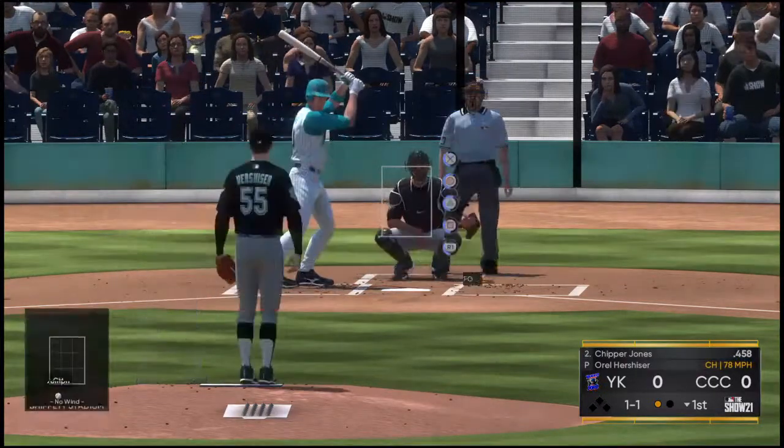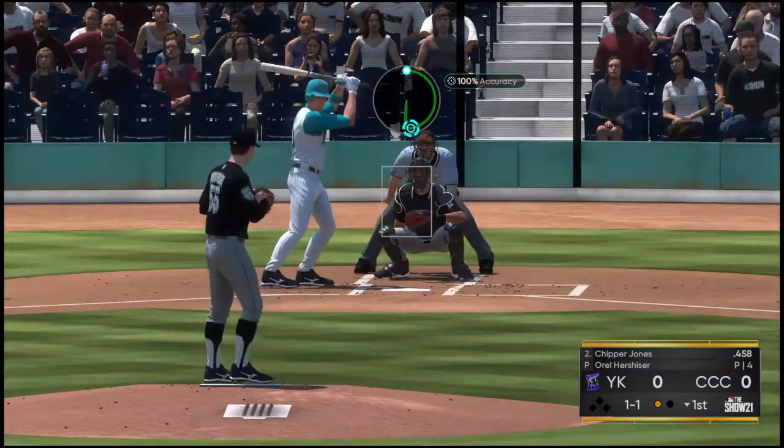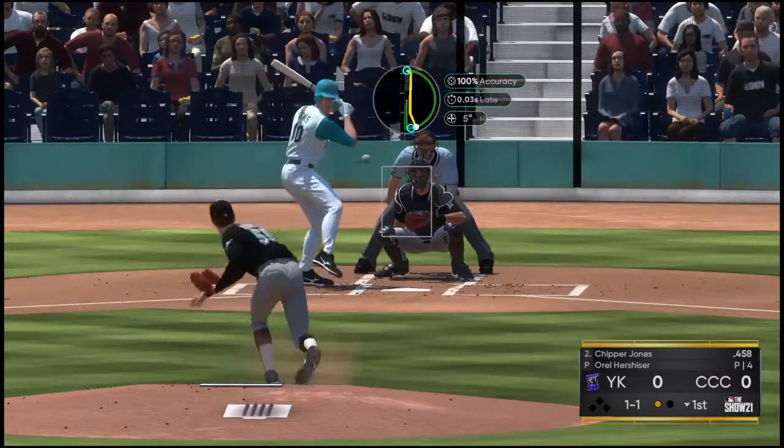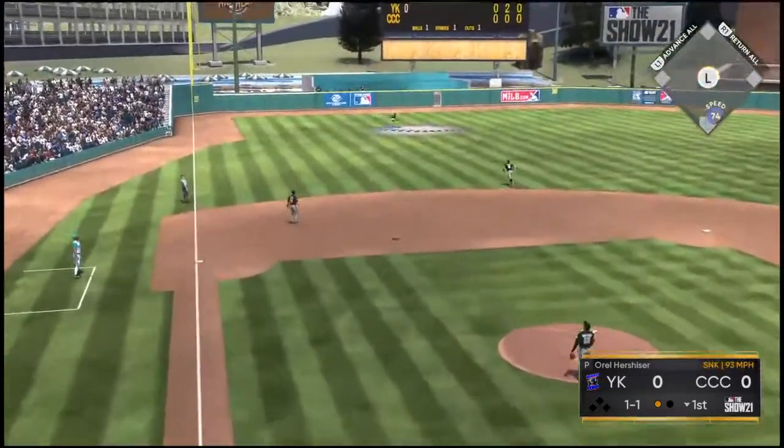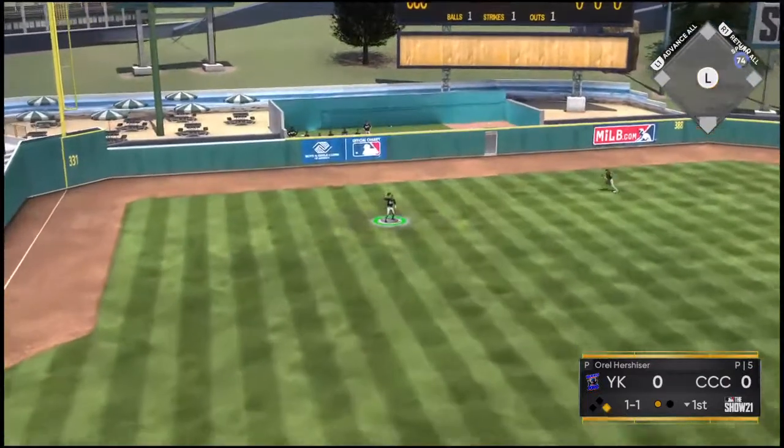That's over, but low. It's a ball and a strike. Hershiser is what you may call a stingy starting pitcher. He rarely gets hit around, and on top of that, he usually excels at limiting free passes. A great combination to have.